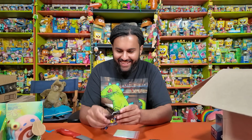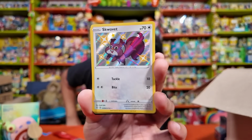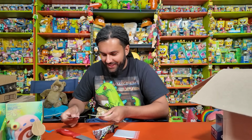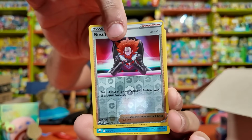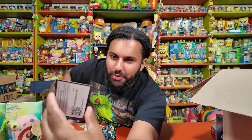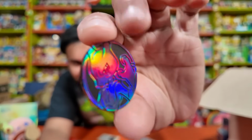All right, Shining Fates, we gotta get something sick. Come on. All right, we got Rillaboom, and what is that? What did I get? I can't see it. Shiny Scovillain. We got a shiny Pokemon. Okay, now that's what I'm talking about. I could literally do this all day. Opening up cards is so much fun. We've got Boss's Orders with Lysandre. And then we got the steam engine of Pokemon. We got Volcanion. Look at them. And we got the Mewtwo coin.